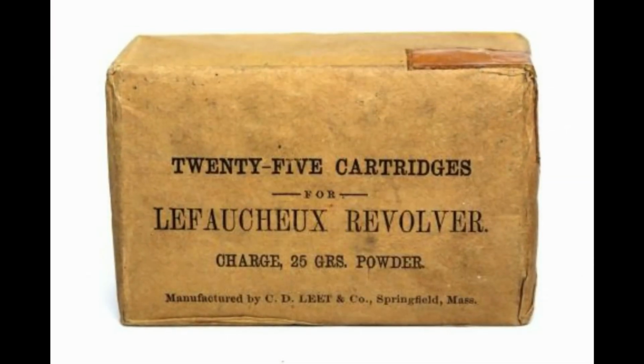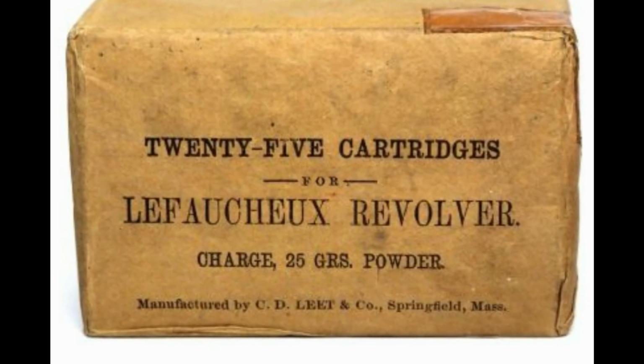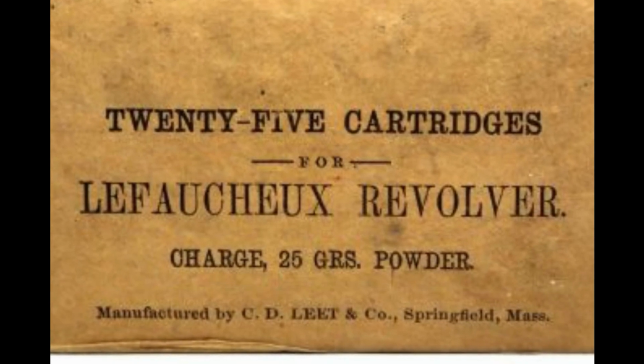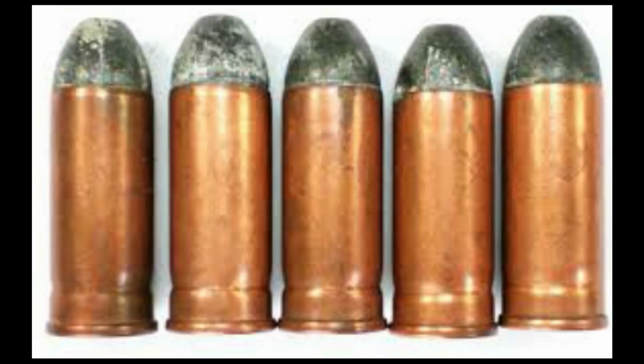Now obviously the firm of Schuyler, Hartley, and Graham was not a manufacturer of ammunition. They did, however, contract with C.D. Leet to begin the manufacturing of the cartridges. The initial order was to produce 250,000 pinfire cartridges.